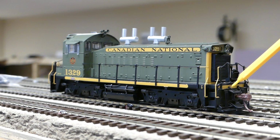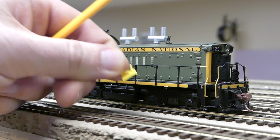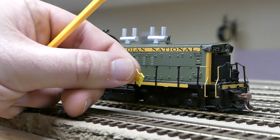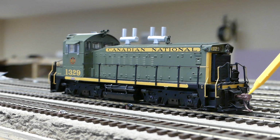A couple of cut levers here in the front as well. As well, in one of the dime bags with the extra stacks, you get your re-railers, two of them, to install on your own. The plastic McDonald Cartier coupler there. Sometimes you like it, sometimes you hate it.